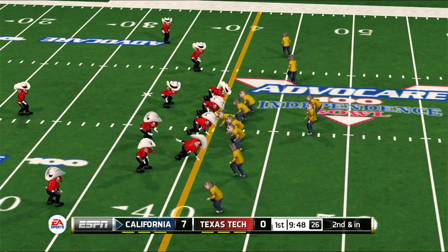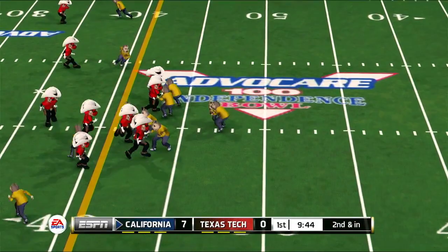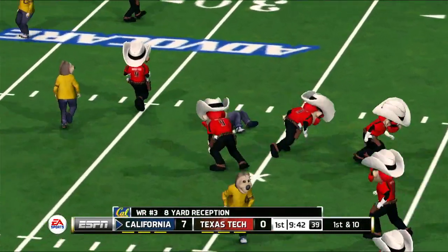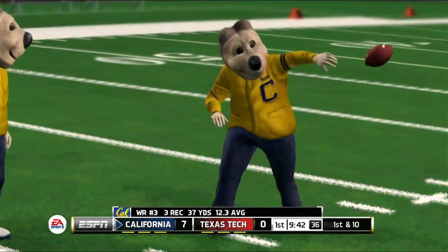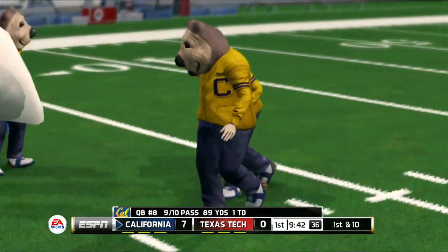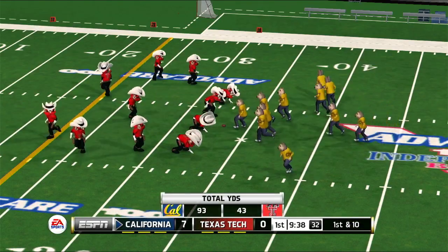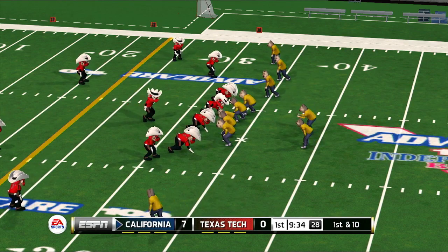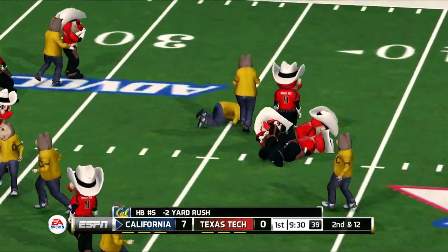Seven to Mike. Mike seven. Let's go! And he's taken down around the 33-yard line. Number seven makes the touchdown at the 32-yard line. First down. Him down for a loss.